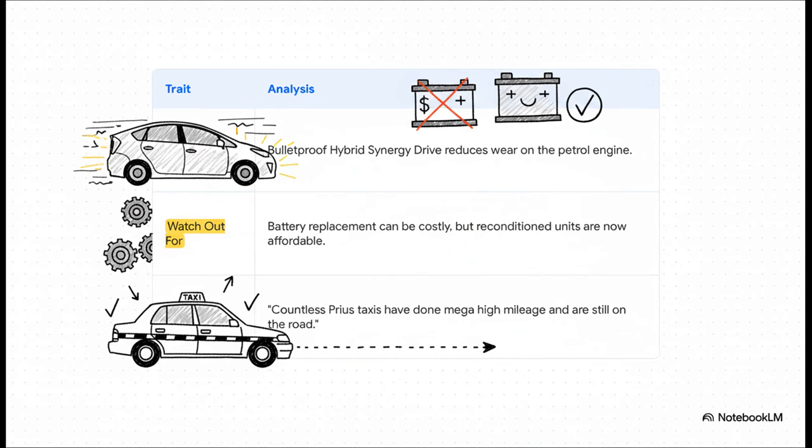Next, the original hybrid, the Toyota Prius. I know, a lot of people have fears about that hybrid battery, but listen, the Prius is well proven after being on the road for nearly 3 decades now. That clever hybrid synergy drive system actually reduces wear and tear on the petrol engine. And yeah, a brand new battery can be pricey, but affordable reconditioned units are now widely available. The proof? Just ask any taxi driver. Countless Prius cabs have done insane mileage and are still going strong.